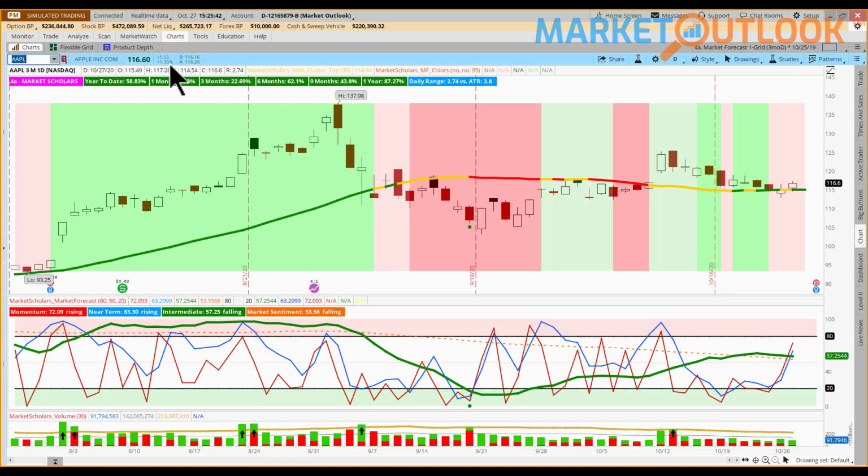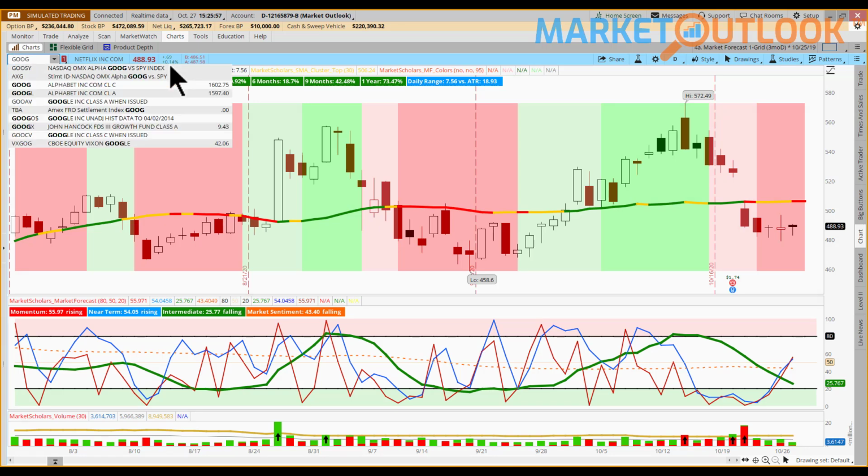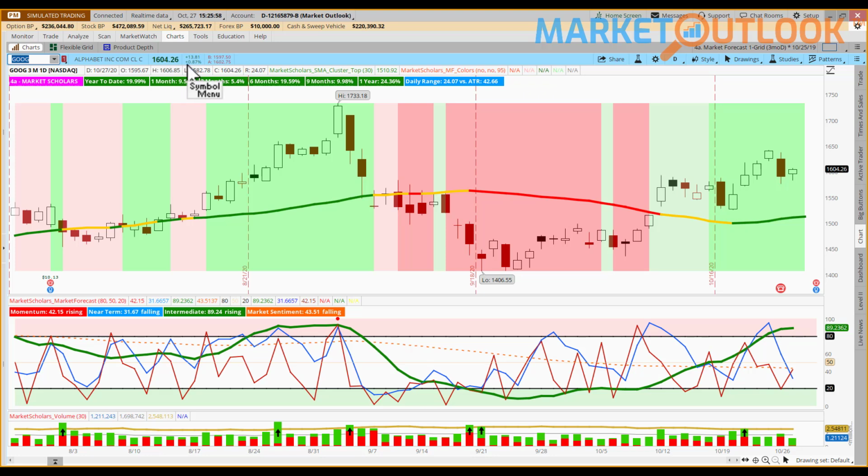It was up 1.35% here today. And Netflix was up, not as much as the others, but it was still up 0.14% today. And then last but not least, we do have Google, or Alphabet, and it was up 0.87%. So again, keep that in the back of your mind. The market was down today. All FANG stocks were up.